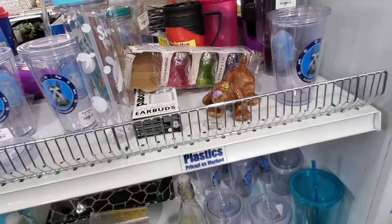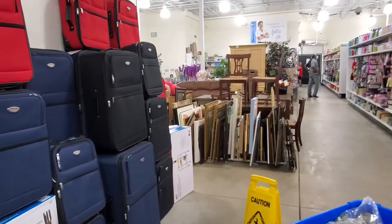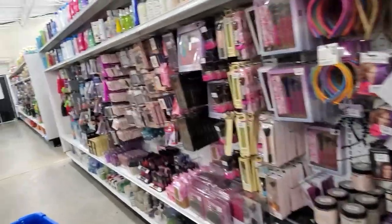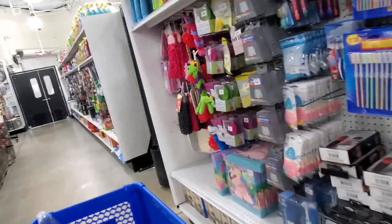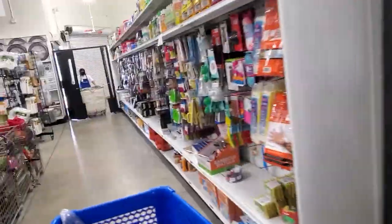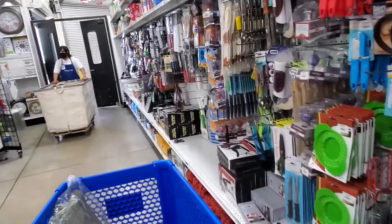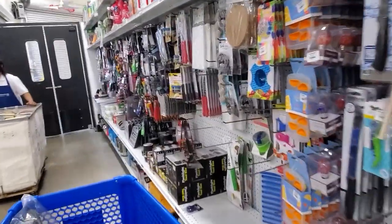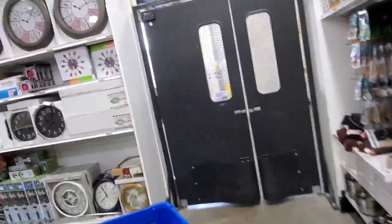Breaks my heart. Oh, look at what we got back here. They have all of this, like, liquidation, like, new stuff. This is pretty crazy here. It's kind of cool. Oh my gosh, there's so much stuff back there. Goodness gracious. This is really all like new stuff.